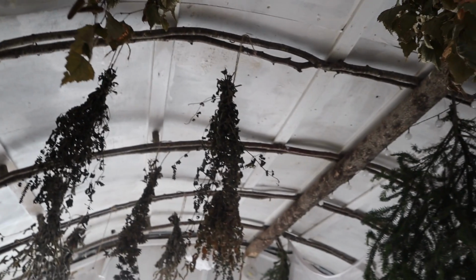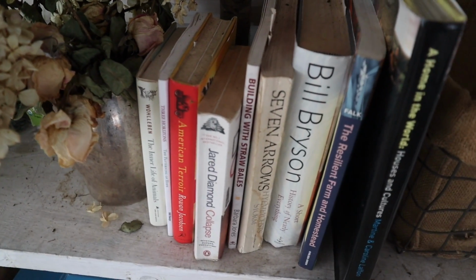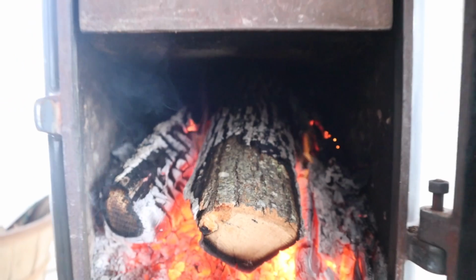The first thing that really fascinates me about this space is it's technically a shed. Pamela wanted to avoid going through the permitting and building things on code, and just did it simply by building a shed and designing it in a way that feels like a house.